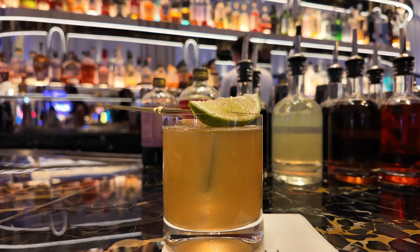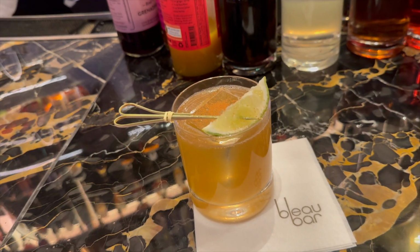But Bleau Bar certainly doesn't just talk the talk. They also walk the walk when it comes to overall staff, service, and mixology. I ordered 2 specialty cocktails. My bartender, Joseph, was absolutely amazing. He was very friendly, very affable, very attentive throughout the course of the evening, took care of me really well. So I ordered 2 signature cocktails from him. The first was called Pancakes and Dopamine. It was an aged rum-based drink that had hints of banana and allspice, a couple other things in there.